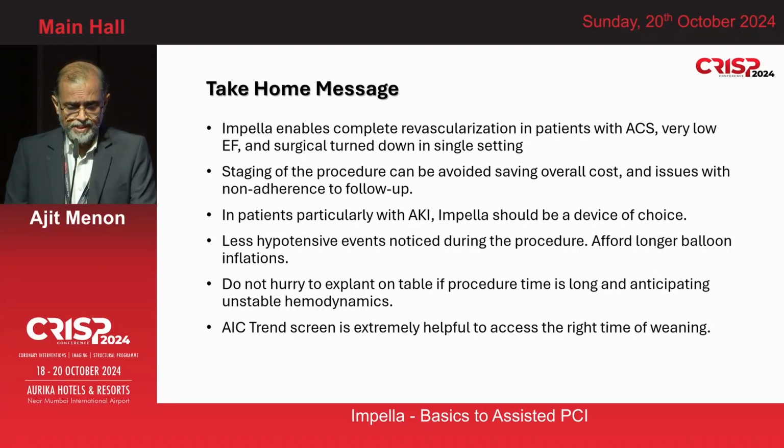Impella enables complete revascularization in patients with ACS, very low EF, surgical turn down, in a single setting. Staging the procedure can be avoided. In patients with particularly acute kidney injury, I think an Impella definitely gives you an advantage in terms of maintaining the circulation. Less hypotensive events. Do not hurry to explant on the table if the procedure time is long and you are anticipating unstable hemodynamics. And the AIC trend screen is extremely helpful to assess the right time of weaning.